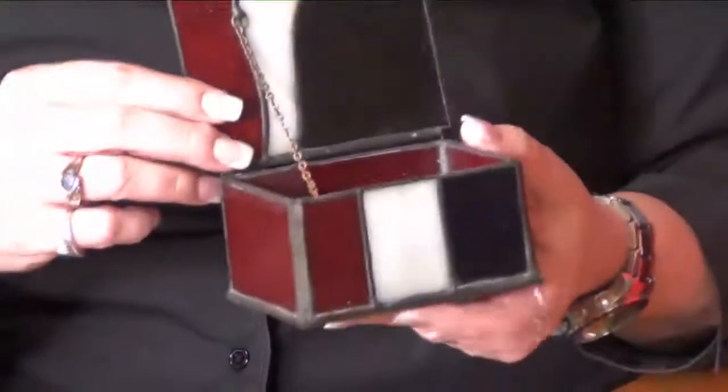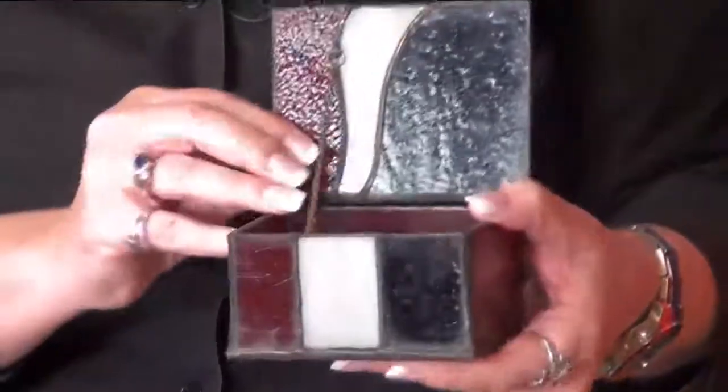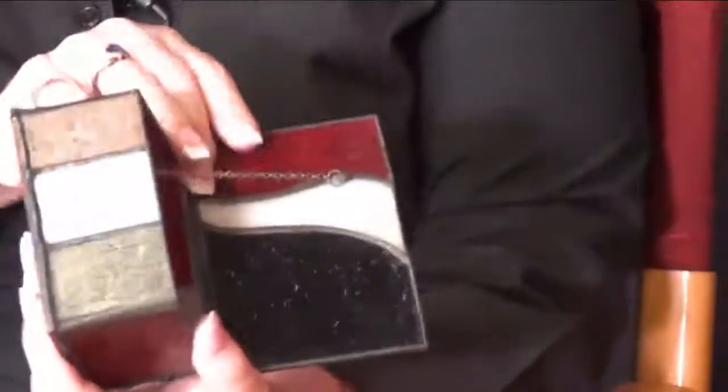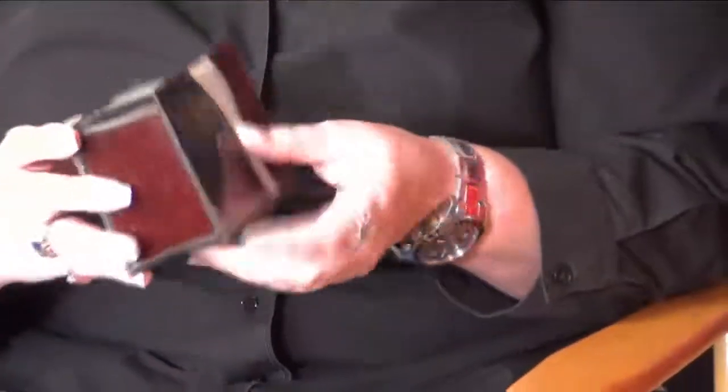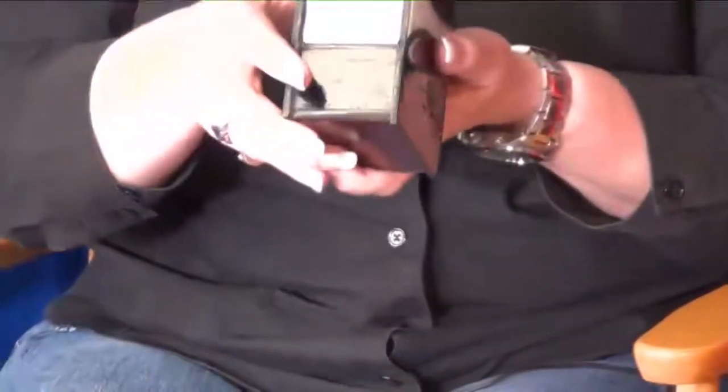I finally got a dish and put kitty litter in it, because the hard part is you have to solder these edges. Anytime you're doing three-dimensional construction, it's getting the angle, because solder's liquid. It's going to want to run with gravity, so you need to adjust for gravity. I've got this little dish with kitty litter in it. I stick the box at an angle, and I just work my way around.